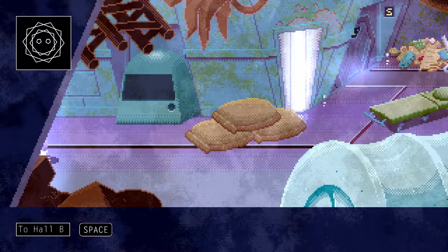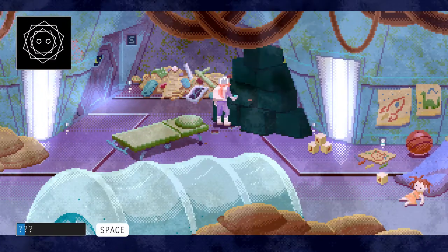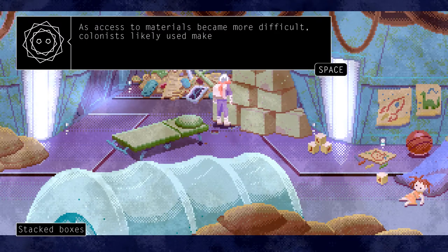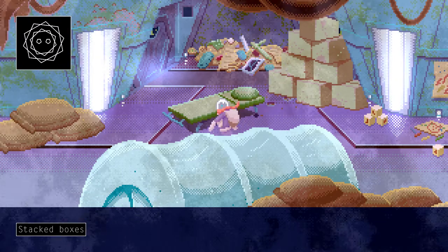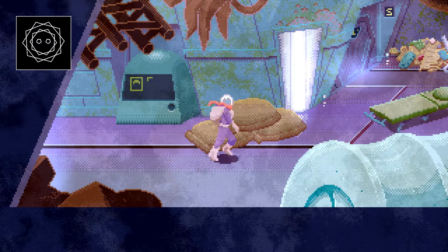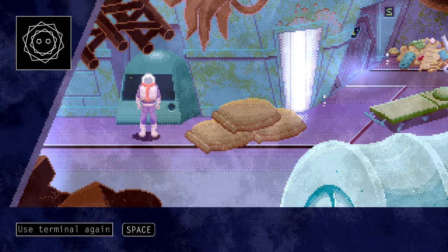Is that all the people, or are there more? Okay, there's more. As access to materials became more difficult, colonists likely used makeshift barriers like this to keep out the elements and attempt some kind of privacy. So, I don't remember her name, Najiri or something? Jari? Something like that. Is room number 4? Just write that down.